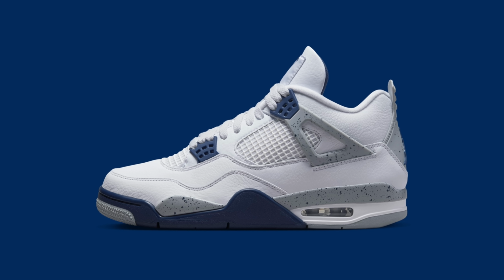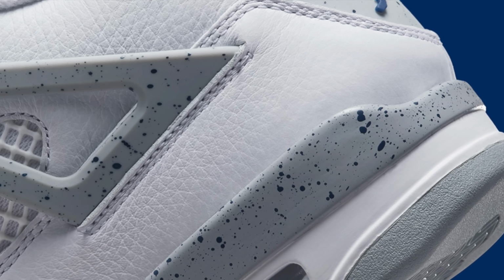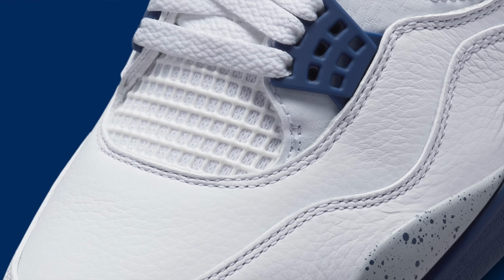However, even though this shoe does look a lot like the white cements, it does stand on its own merit. It's a good looking pair of sneakers. The white with the midnight navy really looks nice. It's got a nice contrast. I also love the midnight navy speckle print on the side of the shoe. I think it looks very clean, and honestly, the white tumbled leather used on this shoe is actually pretty decent. So even though you're paying over $200 for a pair of 4s, at least you're getting a semi-decent quality pair of 4s.